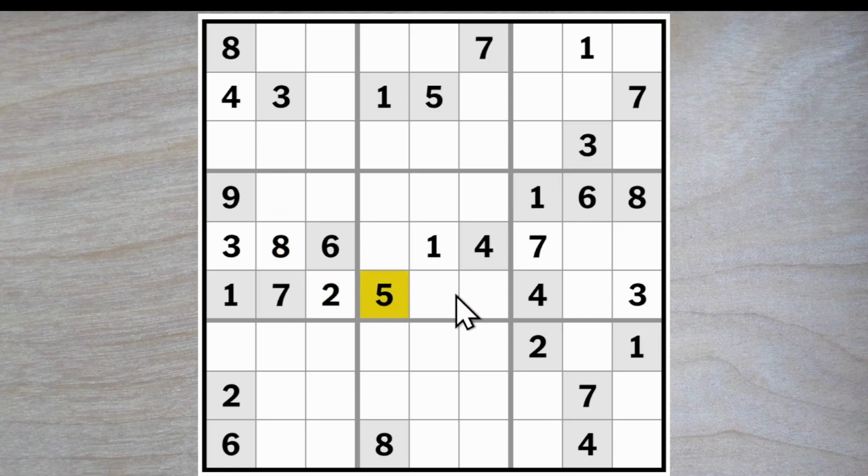Now we have a 2 and a 5 blocking here, giving me a 9 for this position, and these must be a 2 and a 5. This, therefore, has got to be a 9. Here, a 6 and an 8. We have a 2 and a 6 here. We have a 2 and a 6 here. Therefore, these two positions must be a 2 and a 6.